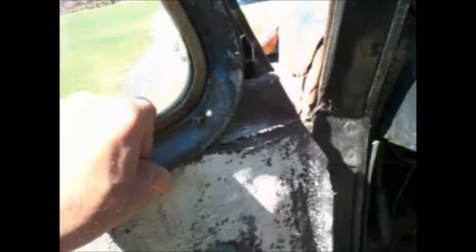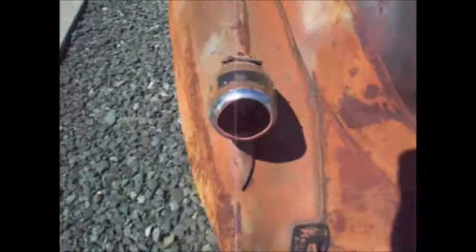Used to be lots of these around. Even after the war, you'd still see them in fields. Off to the crusher. Nice plate mounted above the taillight with a glass lens. There's the bracket, busted off. Studebaker. A little rusty. Just a little bit. There we go. Even had a trunk lamp.